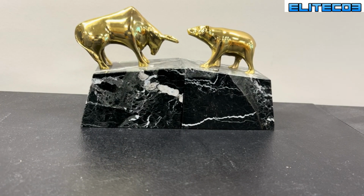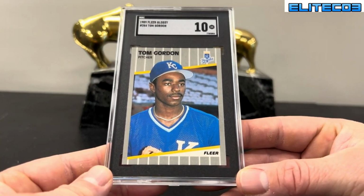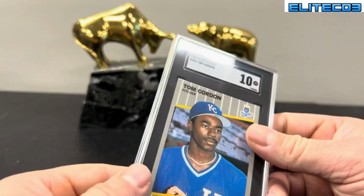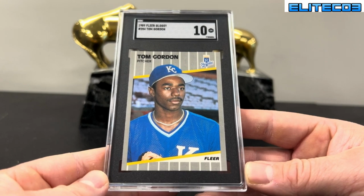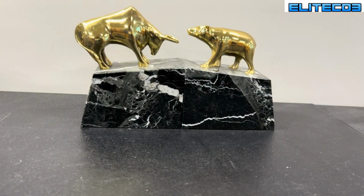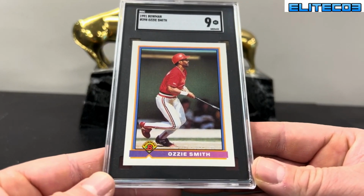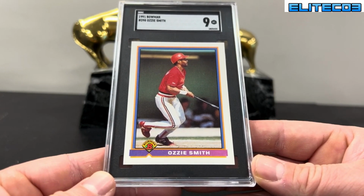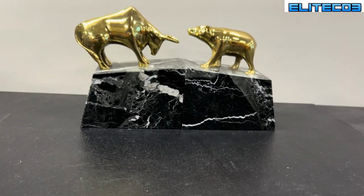It is fun to kind of test my eye and see how I can do. Tom Gordon, Flash Gordon. So we're really starting to dumpster dive with some of these, but just got a 10. So I don't know. We'll have to see what the value is on the Ozzie Smith Bowman. Some of these I have to laugh at when I look back at it because I don't think anybody would send some of this stuff in. But this is one I probably thought I had a good chance at a 10.